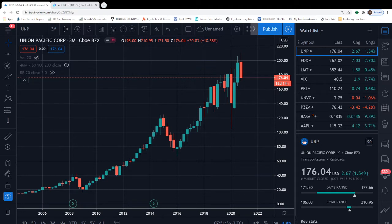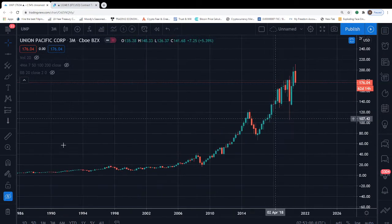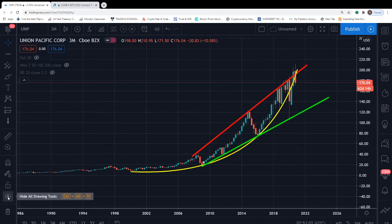All right, so today's October the 30th, 2020. The previous close of Union Pacific is going to be $174, up about 1.4% for the day. All right, so let me just go ahead and reveal the charts that I've been looking at for you guys. See if you guys would take any interest in this.